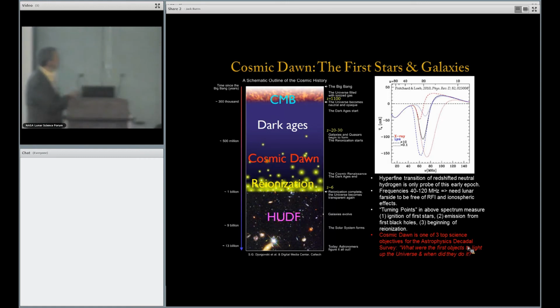We have some data up over here at about 300,000 or 400,000 years after the Big Bang, called the cosmic microwave background. Spacecraft such as WMAP and Planck have been exploring this era, but it only samples one narrow part of time. On the other end, after roughly a billion years or so, we have these beautiful images from telescopes like the Hubble Space Telescope.